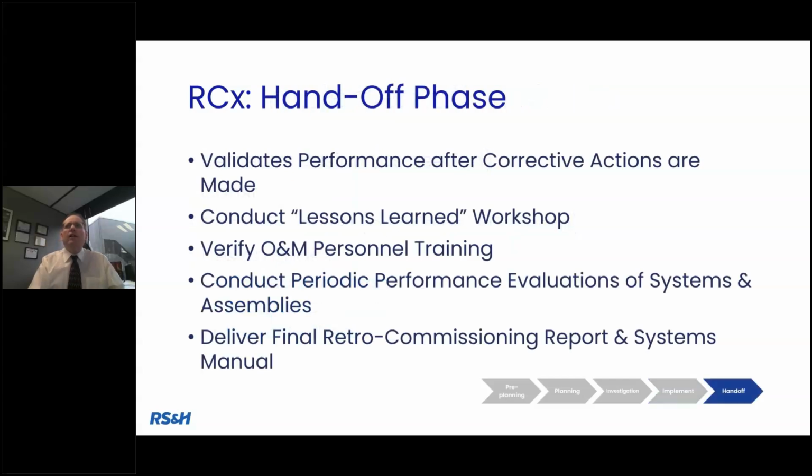So at this point, after you've implemented, you hand off, you validate the performance after corrective actions are made. More importantly, conduct the lessons learned that can be applied for the next building on that campus, or can be applied to that next campus of buildings, whether it be a university or a military installation or what have you. But take those lessons learned so you're not repeating history all the time, but more importantly, how do you avoid the pitfalls? What really didn't work out? What was a red herring? We thought it was a big deal, but it turned out it wasn't. Having a lessons learned documentation with a workshop really helps with future planning.